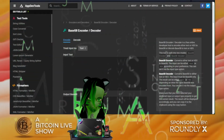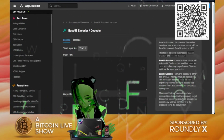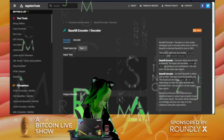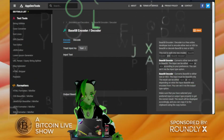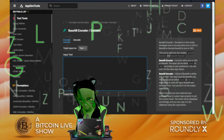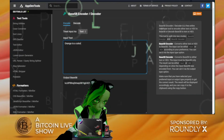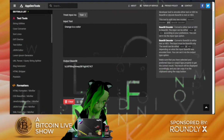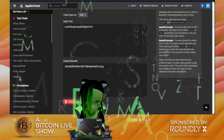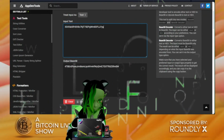So here we have a Base58 encoder decoder. We've gone over these before. We've talked about this specific one. And the reason why I'm bringing it up here is, on your own, whatever web browser you have, if you have an alternative web browser, drop into that before. And just type in some text, not too terribly long. And then just simply copy and paste. That's it. Just copy and paste. So I'm going to copy it. We're going to paste it.